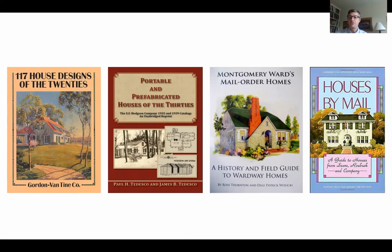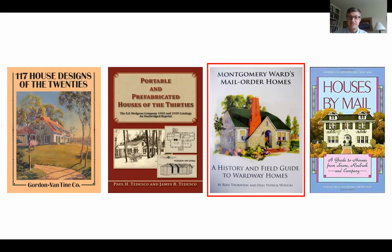Now that we know a little bit about the origins and history of kit houses, let's talk about how to research and identify them. The first step is to educate yourself about the variety of kit houses that are out there and their specific characteristics. Fortunately, a lot of research has been done on this topic in recent years, and there are some excellent books available about the leading manufacturers of kit houses. Some are shown here, and there are many others. The book about Montgomery Ward houses is especially useful because, in addition to information about Wardway homes, it also includes brief summaries of many of the other kit house companies that were in operation at the time.